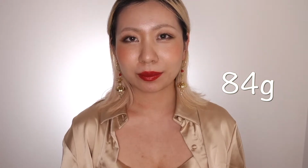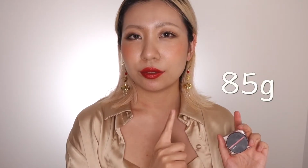And this also has been in my project since the very beginning of this year. And my goal is to finish this product. And although it's hard to tell from its texture, when I weighed it today, it weighed 84 grams. And in my last few updates, it weighed 85 grams. At the beginning of this year, it weighed 87 grams. So since the beginning of my project, I have already used up 3 grams of product, which is very impressive.